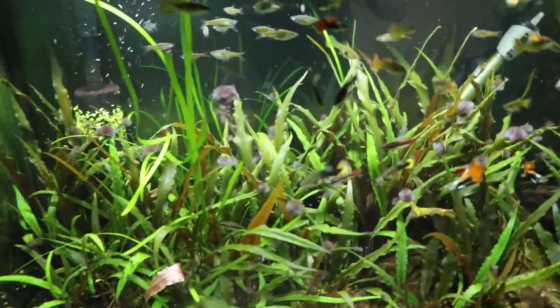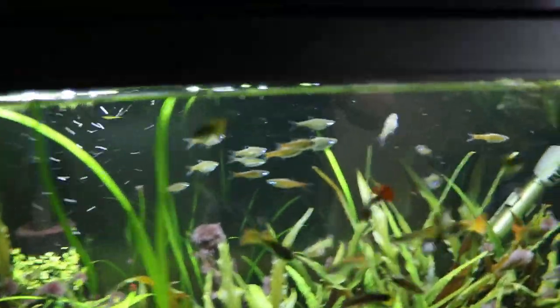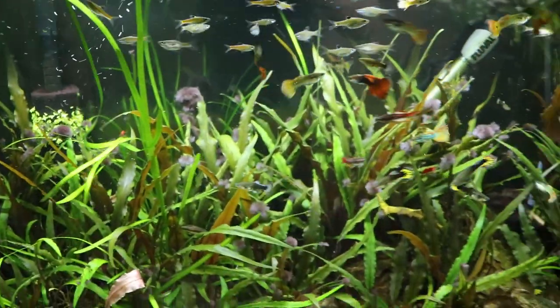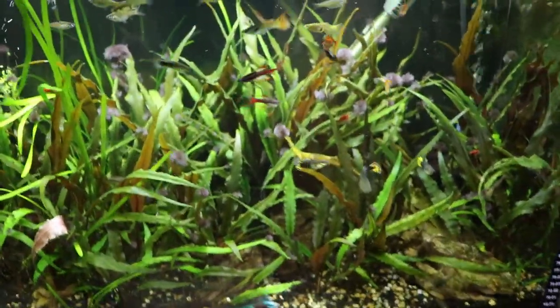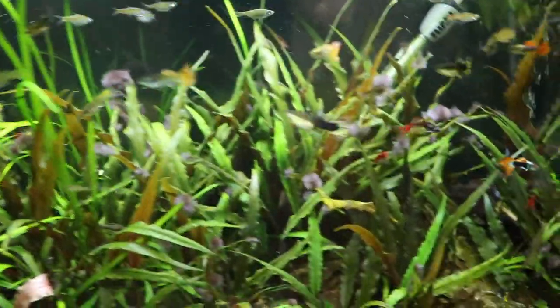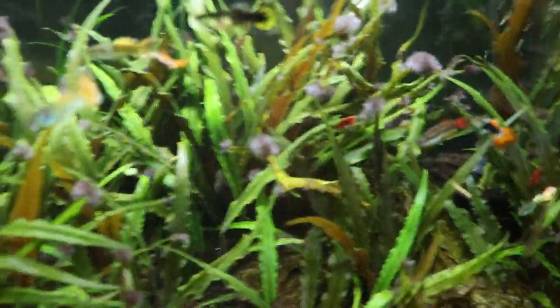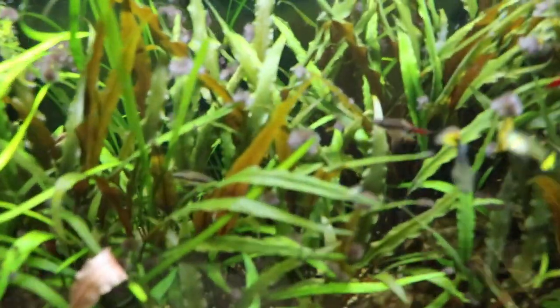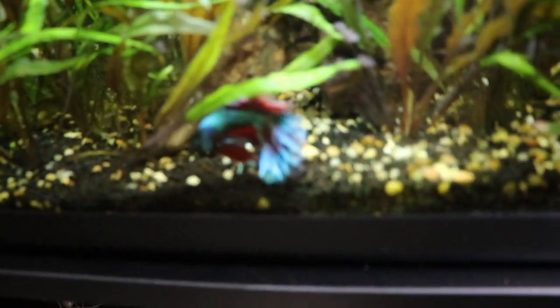Kind of combined my other ones. So I have my emerald eye rasboras in here, along with my long fin white cloud mountain minnows, and a bunch of random guppies. There's also cherry shrimp in here, three mono shrimp, and a couple of otocinclus. You can see one of the otos there. There's also a betta in here.